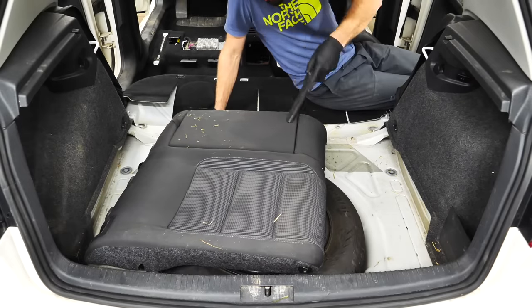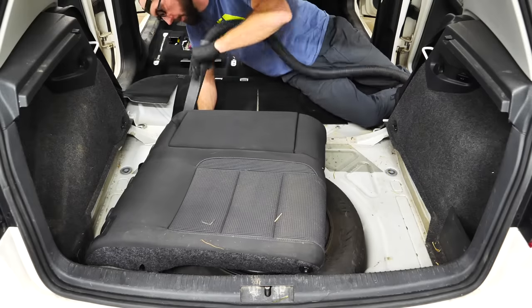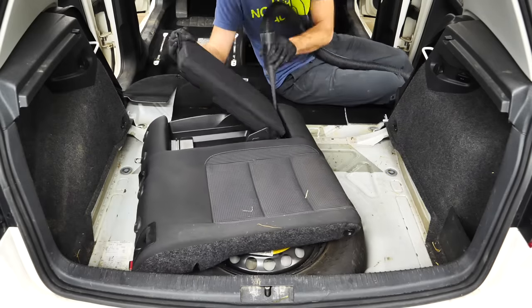So we have a few different surprises in this vehicle that are definitely misleading just from an outward appearance looking in. It definitely has some secrets underneath it.